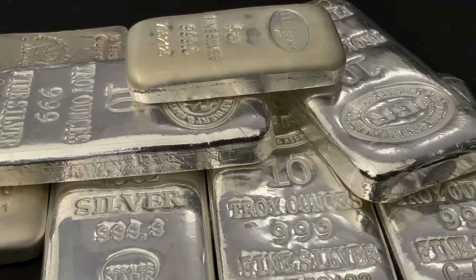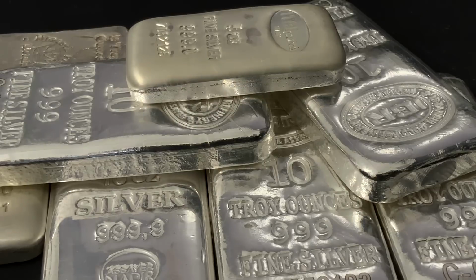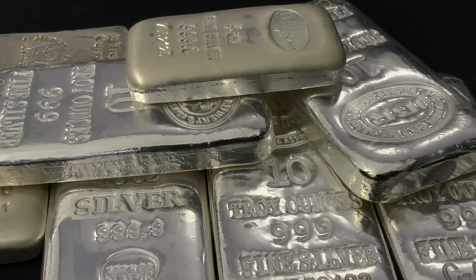This fall in inventory has had a major impact on the coverage of COMEX against the paper contracts held. There are now 3.6 paper contracts for each ounce of registered gold within the COMEX vaults.